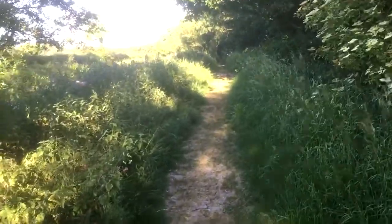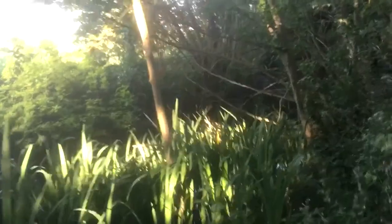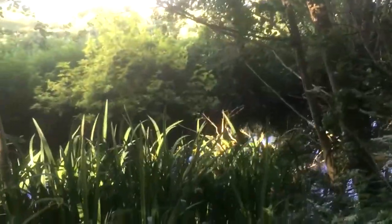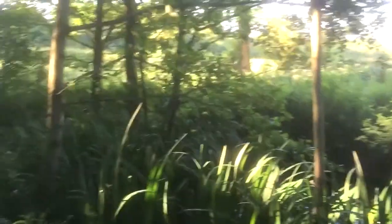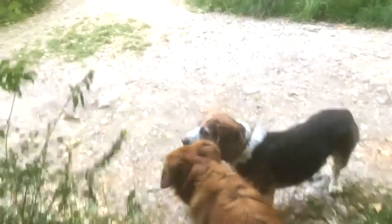The path continues down here, but I'm going to take this little one off to the right with Harry because there's a lovely pond down here. Beautiful little hidden pond with some lovely yellow irises in there as well. Not sure you can see them. There you go. To the woods.